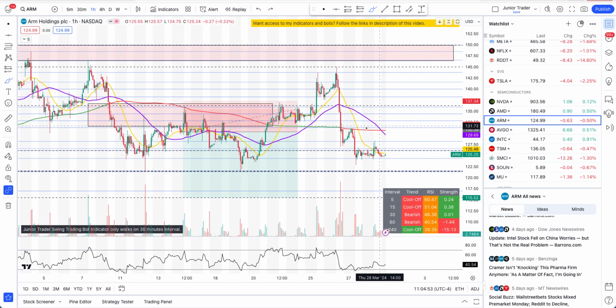And yes, ARM, I even talked about over here that I might want to open up a short position in the rebounds. I didn't do that because my capital is locked in other stocks.